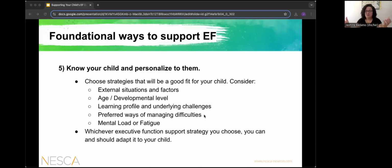So, based on the strategy or type of calendar that you choose, you can think through what might be the frustrations or the difficulties with using this tool or this strategy. And do we have ways to manage those frustrations and difficulties? Is it worth it? Should we try something else? And then, of course, you want to consider the mental load and fatigue that your child is experiencing and whether this strategy, as I mentioned before, will be adding to the mental load or will actually be alleviating their mental load.